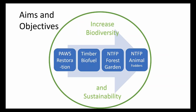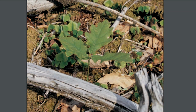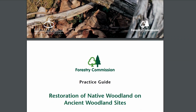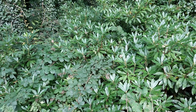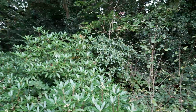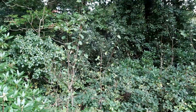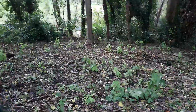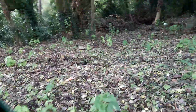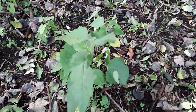As mentioned earlier, the aims and objectives of the management of the Old Rectory are firstly to increase biodiversity and secondly to increase sustainability. In order to do this, there are a number of objectives. The first is the undertaking of the restoration of the planted ancient woodland. That currently involves removing non-native and invasive species, some of which has already been done, and there is already evidence of natural regeneration taking place within the woodland. In one area where rhododendron was cleared, aspen seedlings are now coming through, which is a positive sign.